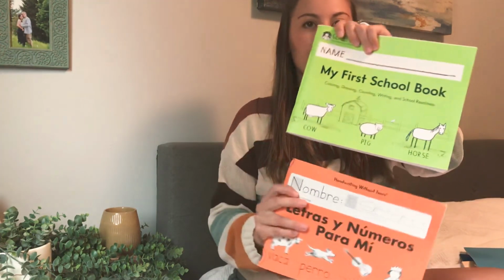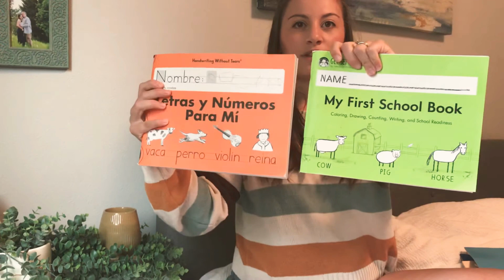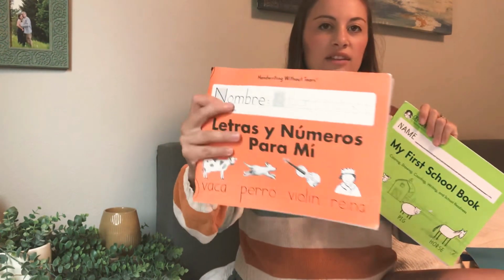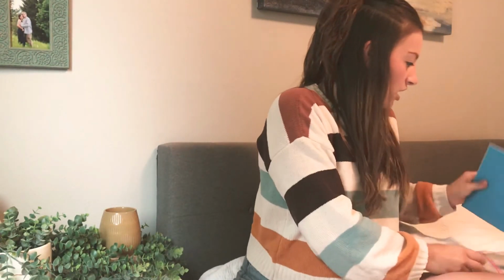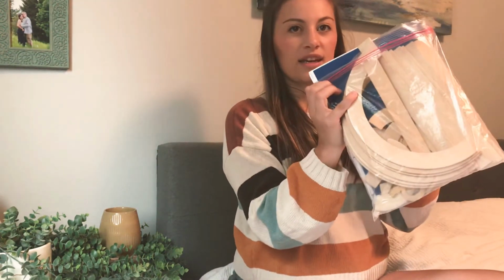And then we also have Writing Without Tears. Cooper did this one last year and really liked it. And then I got this one, it's a Spanish one because we do practice some Spanish in our house. Along with that, I have the wooden letters that come with the Writing Without Tears. We've been using them for the last year, and they love it when it comes out.